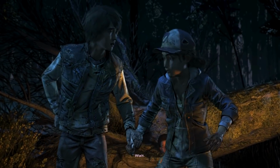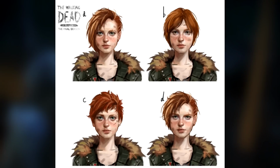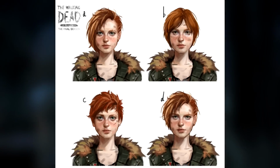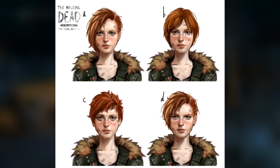In the next concept art, you can see there are multiple hairstyles of Minerva. I really don't like B or C. I only like A. I feel like A looks more natural with the long hair. She kind of looks like Sombra from Overwatch now that I'm thinking about it, so that's something to keep in mind. Let me know which you enjoy from this concept art: A, B, C, or D.